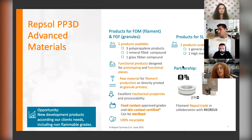So here we have 5 products. 2 of them are compound products with mineral filler and with glass fiber. The other 3 are neat polypropylene products devoted to different applications. They have excellent mechanical properties that allow you to build prototypes and also functional pieces. And one important thing is there are food contact approved grades and also skin certified grades that allow you to build medical applications, medical tools, orthoses, and polypropylene is also a material that can be sterilized. So it's a really suitable product for medical applications and also is recyclable.